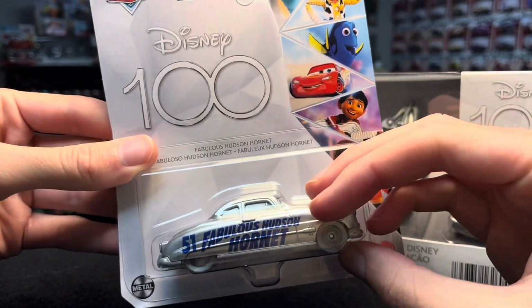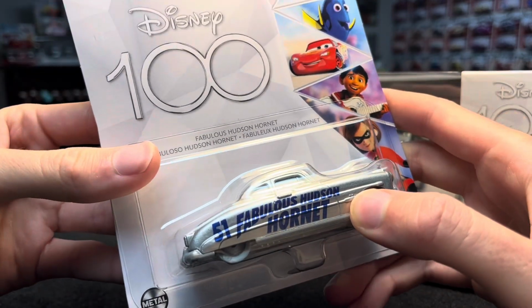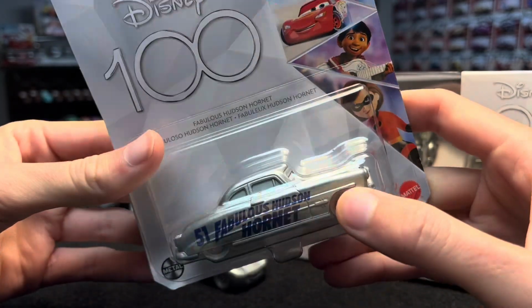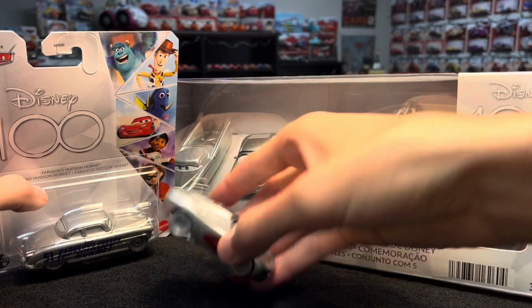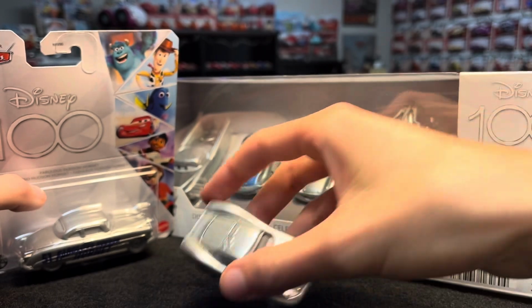I mean, they could have added some more obscure characters, of course, into this line. Like maybe Finn McMissile or Francesco or even Cruz Ramirez. But I'm just glad kind of they stuck to the main classic characters. I mean, I would have preferred someone else over a second McQueen here, but he is pretty cool, and I'm glad that I was able to get him early on.